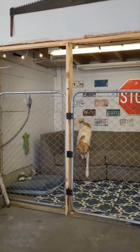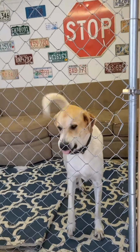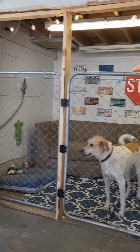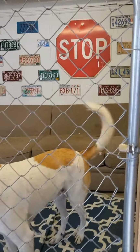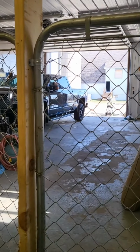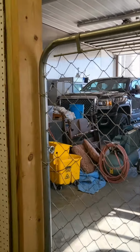All right, so Emmett's turn. Emmett used to be in a room by the front door. And the problem was it had a door that he couldn't, of course, see through. And so he would have to jump up on the door in order to see through the little window, which I think made him feel defensive when people would look into his room. So we have moved him now to the back of the garage. Hi, Emmett. So that he can see out into the garage and see people as they're coming in the door without them standing over the top of him in his room.